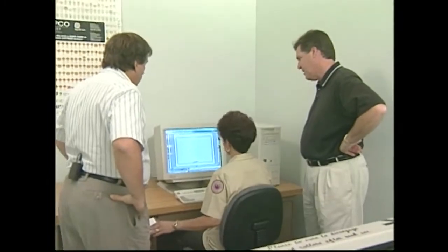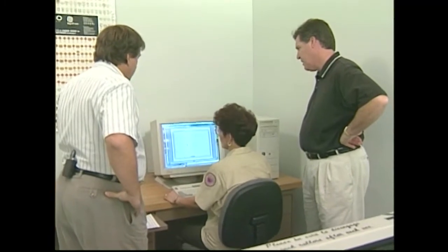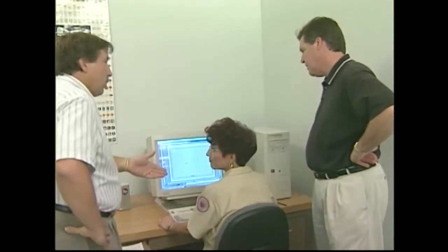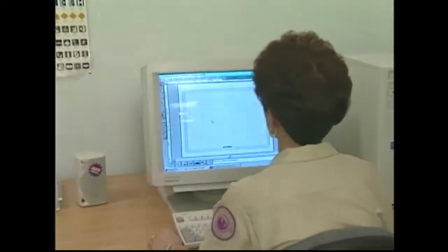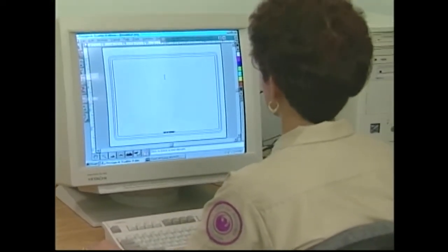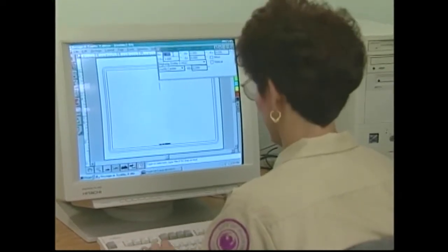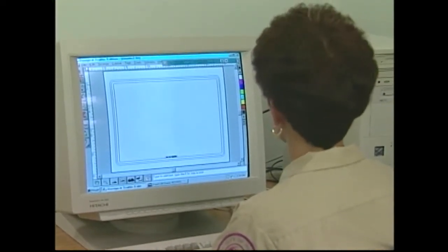And we just need to make 1 or 2 of these signs, and that's why we use the computer. If we have to make a lot of signs, we go ahead and use silk screening. But this is Martha Diekman, one of our traffic sign specialists, and she's going to show us how she makes the no pedestrian crossing sign. And what she's doing is she already has the border of the sign laid out. And what she's going to do is just type in the text of the sign we want. And she's setting up the letter sizes and so forth right now for it.